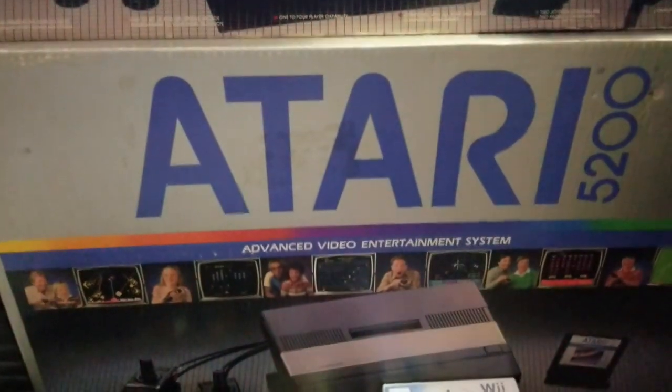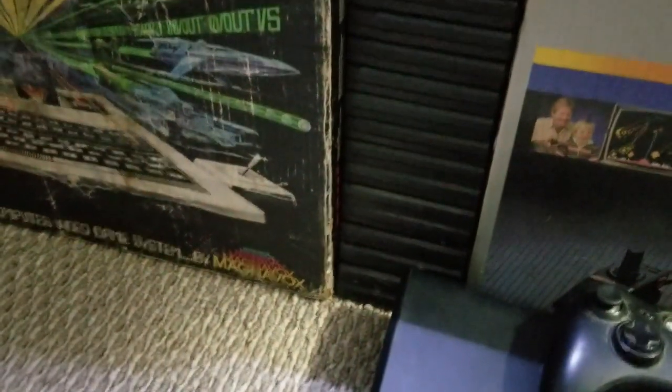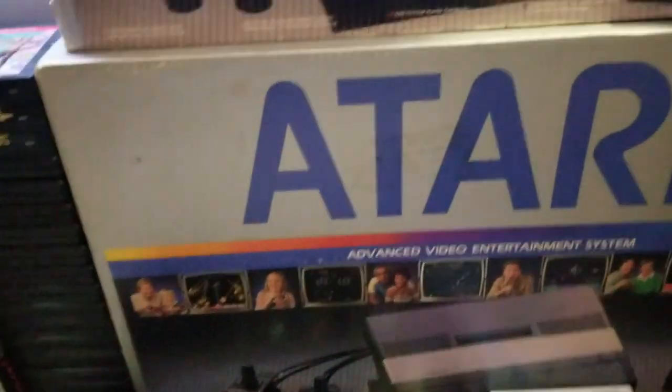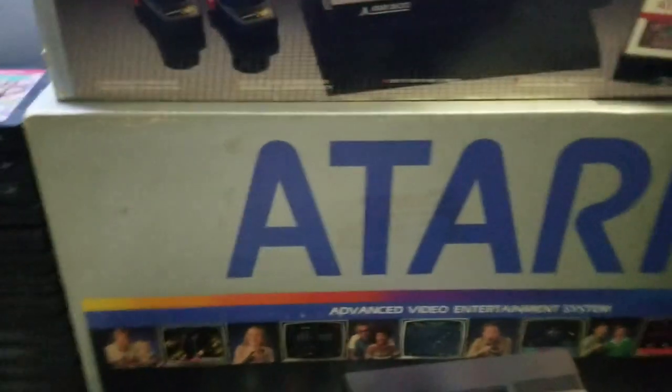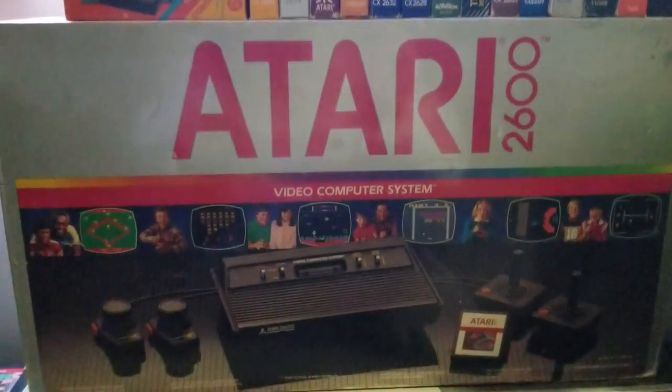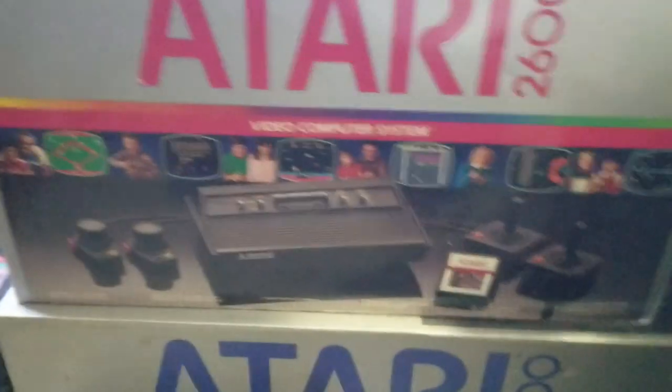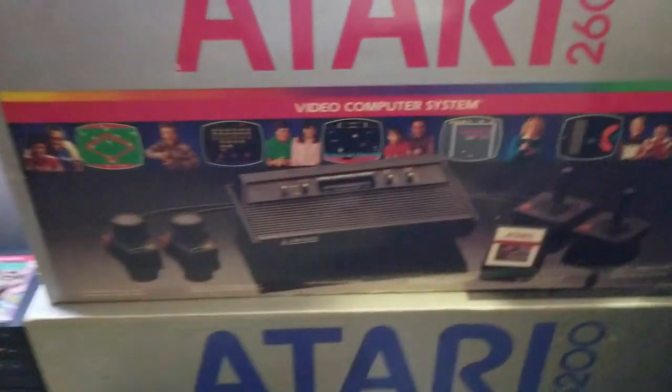So, you can't really see, but I have probably about 5 or 6 boxed Atari 5200 games. I have a bunch in the actual box here with the system, and then I have a pretty large stack here. I got a good number of Atari 5200 games. Next up, the Atari 2600 Darth Vader unit. They call it the Vader unit because it's all black.